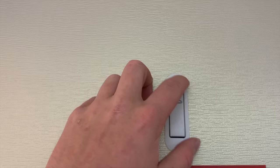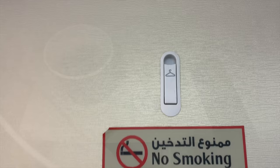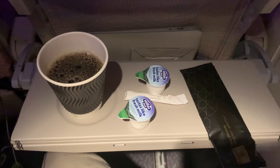One of the many highlights on board Emirates 777, even in economy class, is their beautiful lavatory. It looks really fancy and luxurious here. Everything is like gold in colour, except for the coat hook. I don't know why it's grey, it's boring. After the meal service, the crew came around to offer hot drinks, coffee and tea.